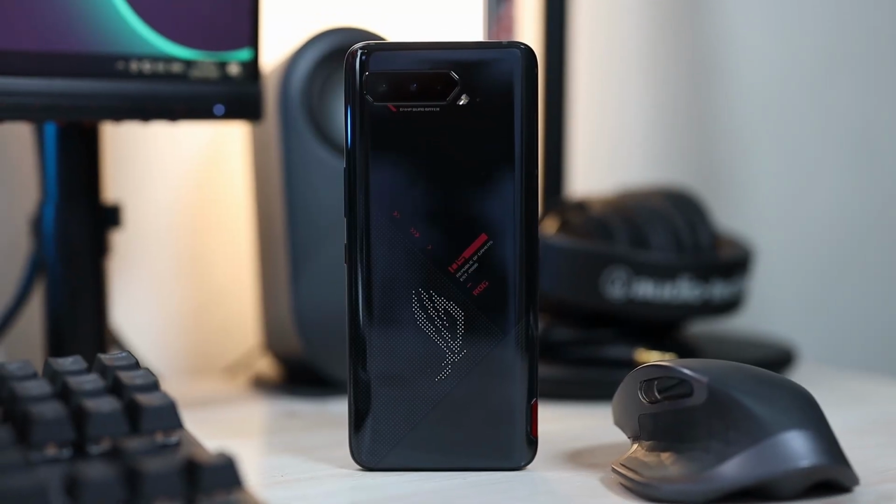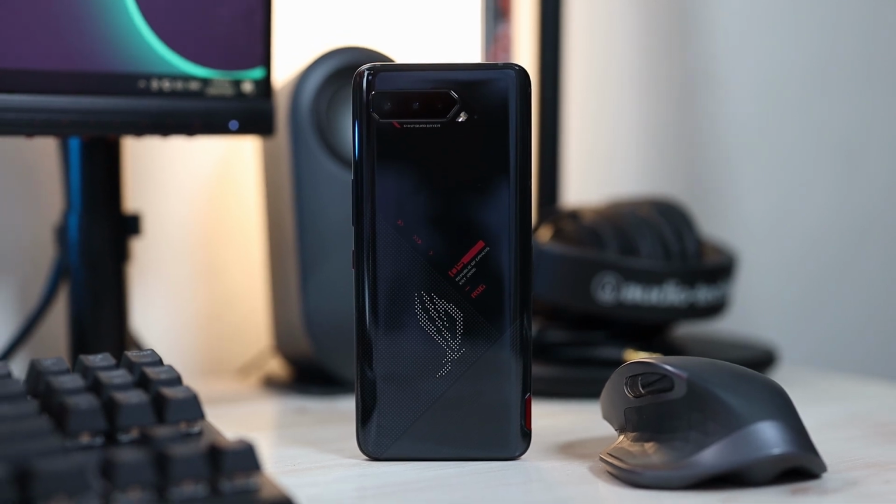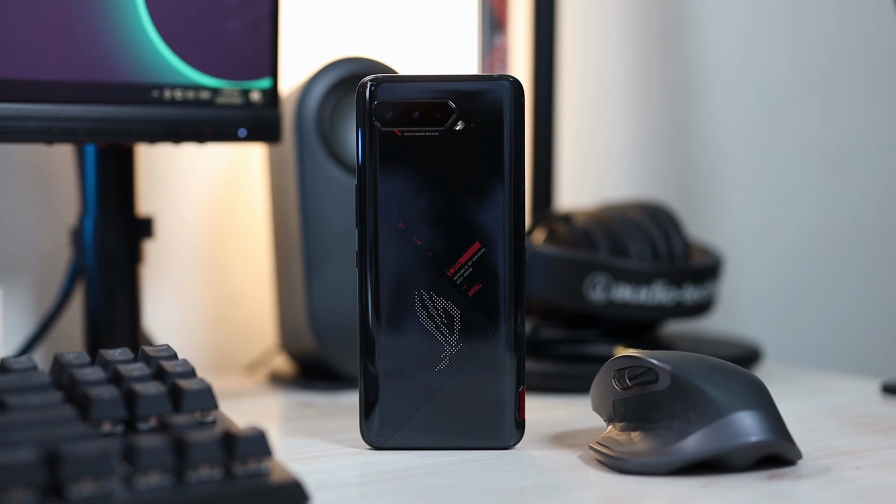So now let's take a closer look at the phone itself. I'm sure that some of you might have read or watched videos about this device already, and there are three versions of this phone. What we have here is the base model, but we are waiting for the ultimate version, and we're extremely excited to try that out as well. So I'm not going to beat around the bush here. The ROG Phone 5 is a refresh of the previous model, the ROG Phone 3. There is no ROG Phone 4.